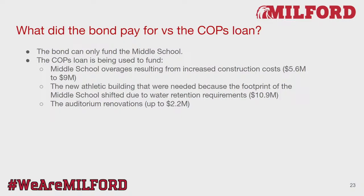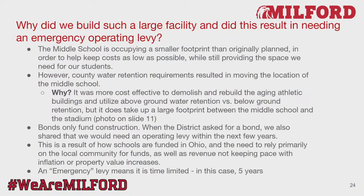The next item. Why did we build such a large facility, and did this result in needing an emergency operating levy? I want to go over this, because there's a lot baked into this question. The middle school is occupying a smaller footprint than originally planned, and in order to help keep the cost as low as possible while still providing the space we need for our students, we actually had to do some shifting.